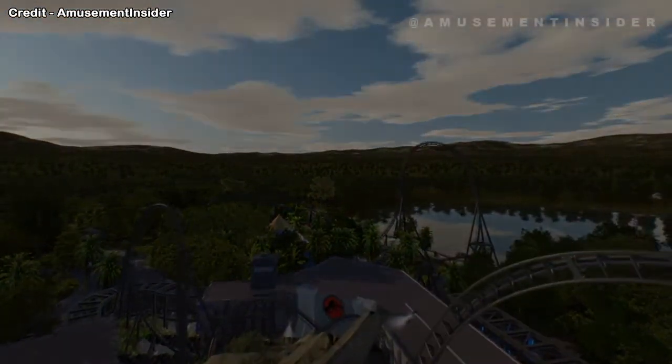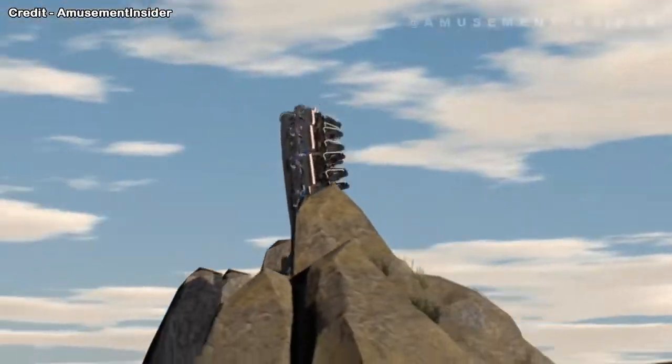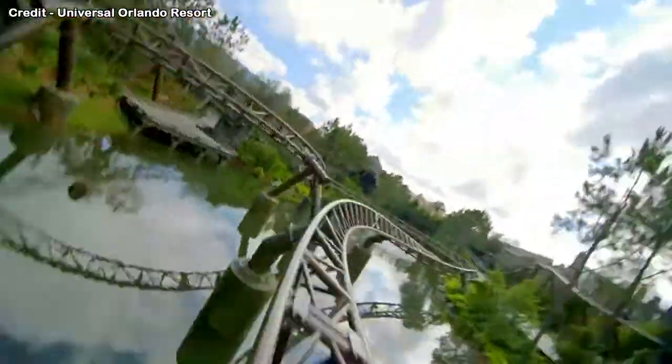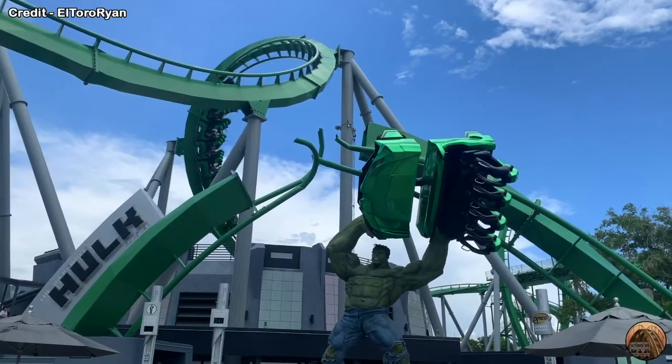This coaster, as expected, is going to have some pretty awesome theming, because obviously Universal do their theming so well. I mean, you look at rides like Hagrid's Magical Creatures Motorbike Adventure, the theming on that is unbelievable. It's the same with the Hulk as well, and a lot of other rides at this park.